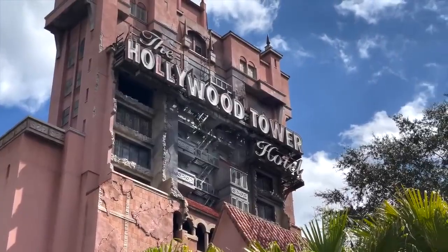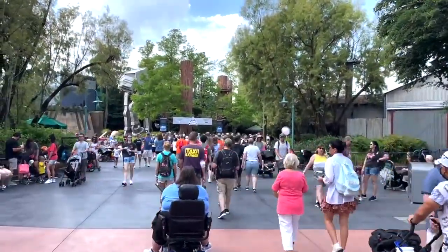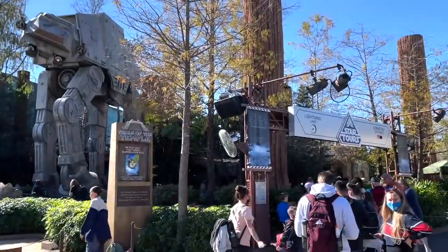But you can also use the third option, the 120-minute rule, which essentially means you can book another Lightning Lane 2 hours after reserving a previous one if the return time for the first Lightning Lane is more than 2 hours away.